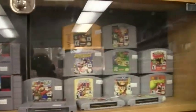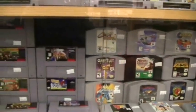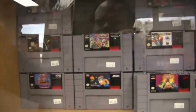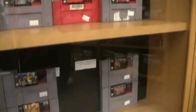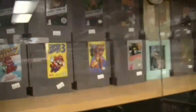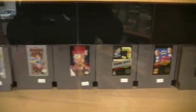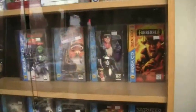And of course, for their more rare or sought after games, they're kept in a glass display case. And me personally, this is probably my favorite part of the store, just looking at all of these great games inside this case, because it's a good selection and they were reasonably priced. I was quite surprised. They had Super Nintendo games, Nintendo 64 games, PlayStation 1 games, regular NES games, Sega Dreamcast games, Sega CD games, games you wouldn't normally see on a regular store shelf. Like I said, these are the more rare or sought after games.